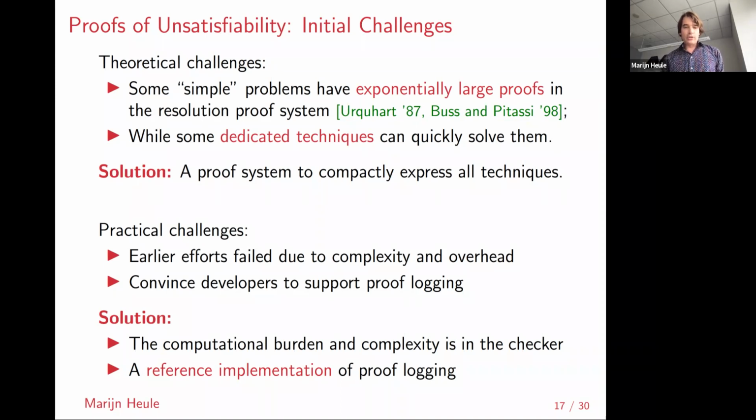So what we did, and I think that was an interesting decision, is that instead of trying to have the complexity in the solver, we decided that as soon as the solver learns something, it tells the checker, I learned this, and you figure out how I did it. So we put all the complexity in the checker, which was therefore much more costly, but it was much easier to support. And we also had a reference implementation for the most common code bases used for the tools. This combination really helped to get early adoption from the community.